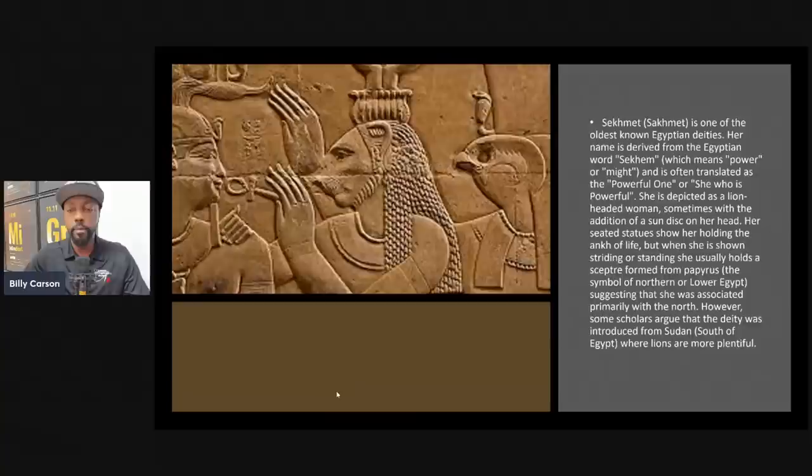And that sun disk is not our sun. It's the sun of another location, another star system, by the way. Her seated statue shows her holding the Ankh of Life, but when she is shown striding or standing, she usually holds a scepter formed from papyrus. This is pretty amazing stuff.